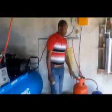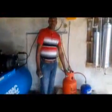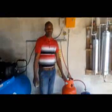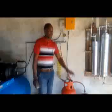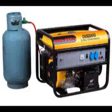Yes. And because of that, we take advantage of it by compressing it in cylinders, and then these cylinders are transported to various places of cooking. Some of them, like that big cylinder there, are able to run a genset for at least 1 month, 2 weeks.